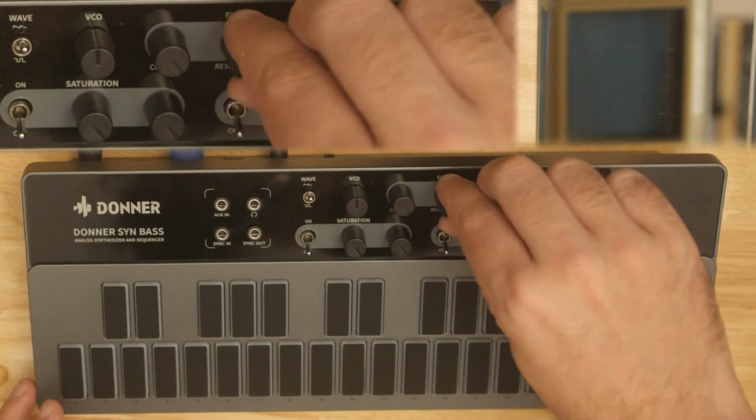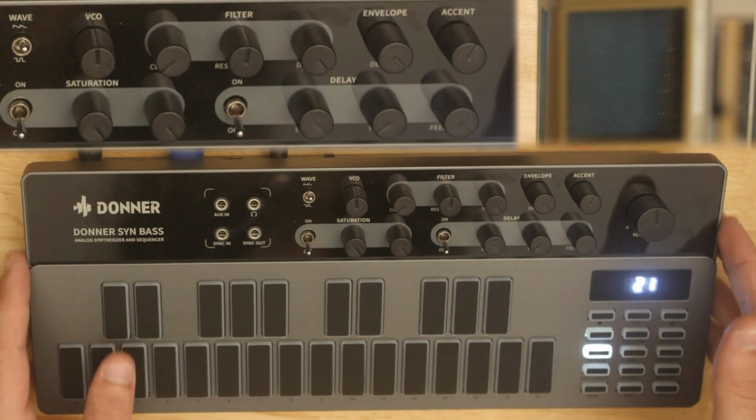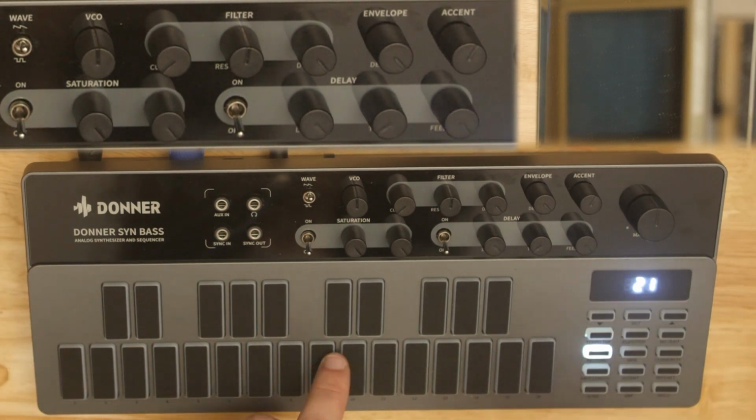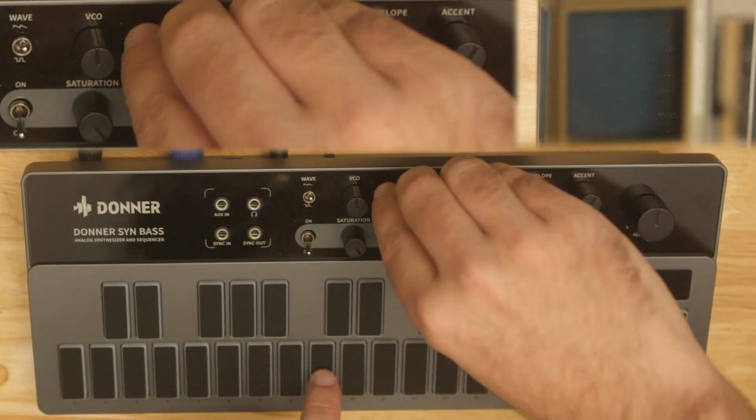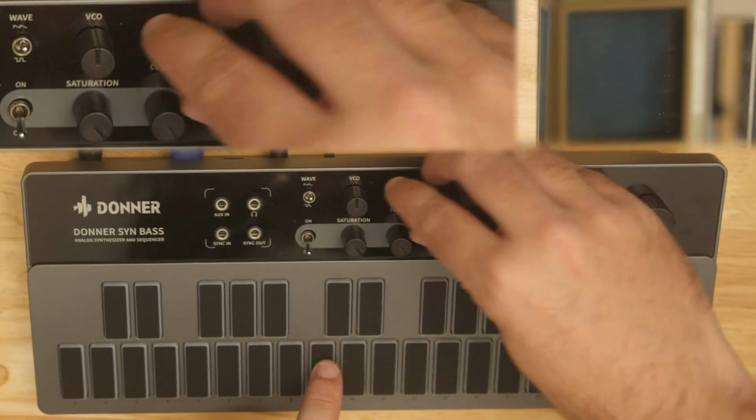Great, nothing crazy. I don't know anything about the filter. If I'm feeling really ambitious, I'll open this and see if I recognize any integrated circuits. Or you know what, realistically, I'm going to go online and see if somebody else has done that already. Regardless, it is resonant, of course.